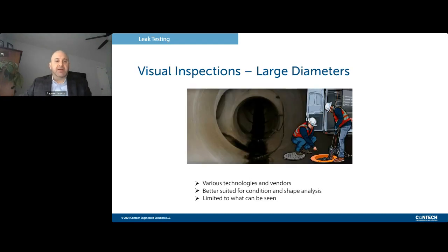And then lastly, when we are in the big diameter sets, this is kind of where most people will just point towards. They say, hey, we'll do a visual inspection, and that's great. Some people will use a closed camera, CCTV. There's some really cool technology out there that does really amazing things with laser profiling, et cetera. But it's really better suited to see the condition of the pipe, or maybe the shape of the pipe as far as angularity of joints, any kind of differential settlement, ovality of the pipe for flexible products. So it's limited what you can see.